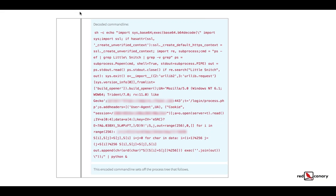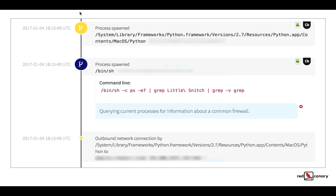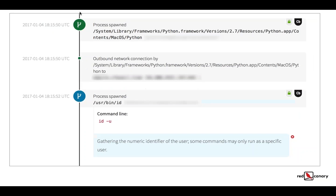Again, this is all built in. This is all stuff being built into the Empire toolkit. It makes a call, checks for Little Snitch. If Little Snitch isn't there, it passes all the commands over to Python. Python executes, and here we see, drilling down, those individual activities as it's stepping through that script. So here's our grep for Little Snitch. Everything gets passed to Python. Python makes a connection out, and then we've got a reverse shell on the box.